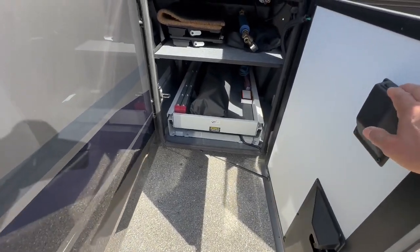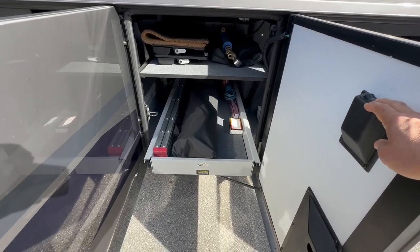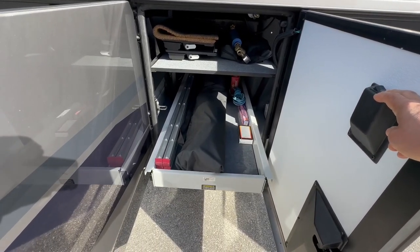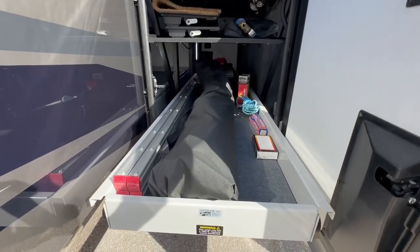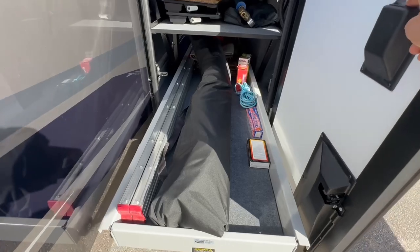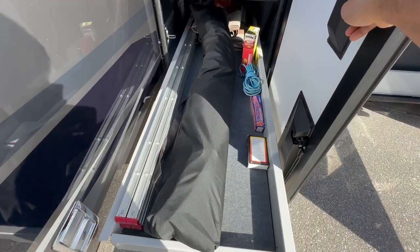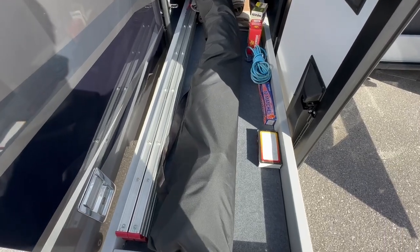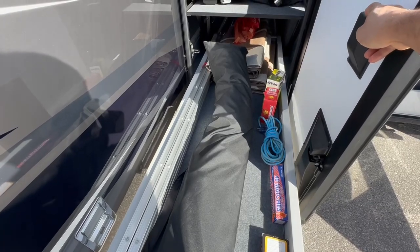The second, third, and fourth basement bays are for storage. The second and third are full pass-through bays with electrically operated motorized trays that can be controlled from either the passenger or driver's side. These trays have a 1,000-pound storage rating, and you'll notice the huge amount of storage available to you, with shelves to maximize how the space is used.